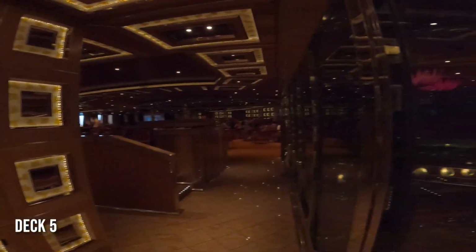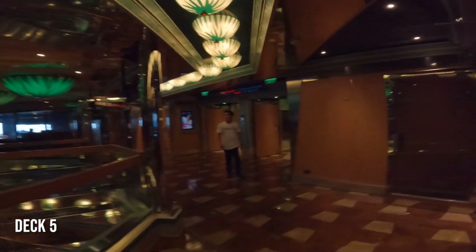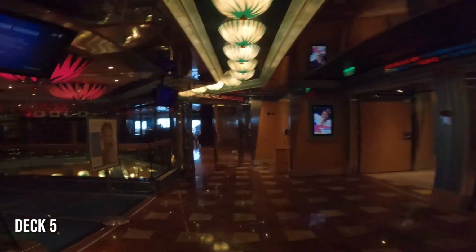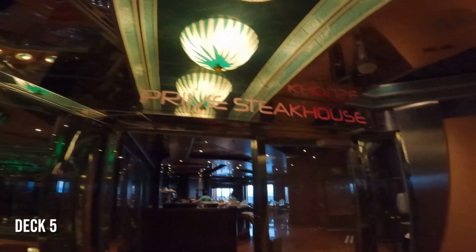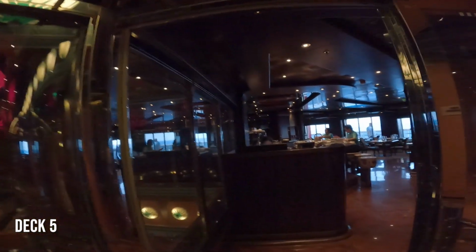Yeah. Here we have the Spotlight Lounge. They host events such as comedy events. I attended one. I did not stay in there longer than 5 minutes. It wasn't my thing. Right here we have the Prime Steakhouse. Guys, the service and the food are amazing. In my opinion, 10 out of 10. It comes at an additional cost, but I recommend it.